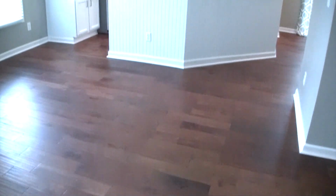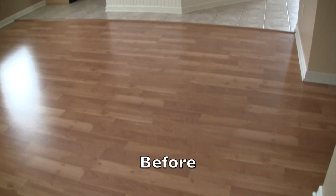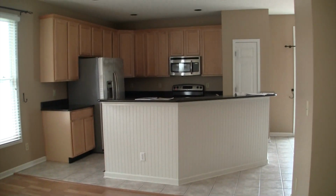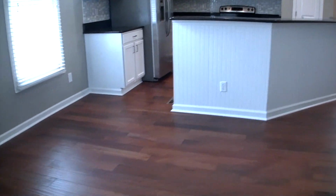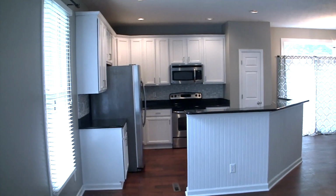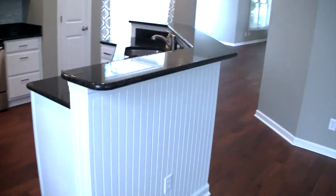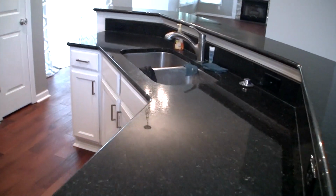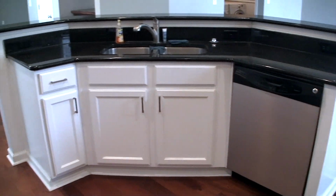This is how the kitchen turned out. Before it was all maple cabinets, stained maple, and we gave them a white kitchen, which seems to be very popular at this time. It's got this nice island with a sink in it. And dishwasher, all stainless appliances.